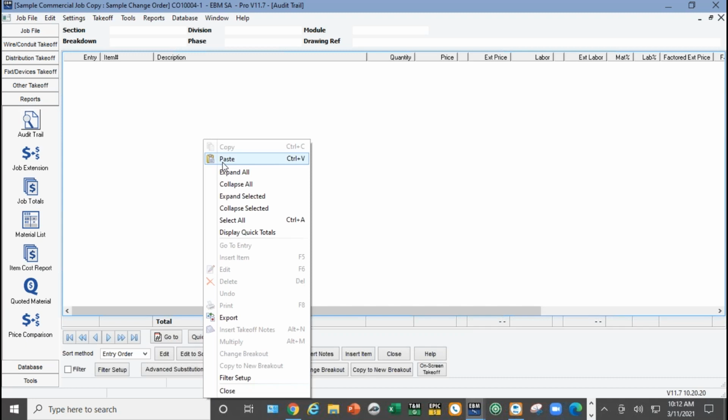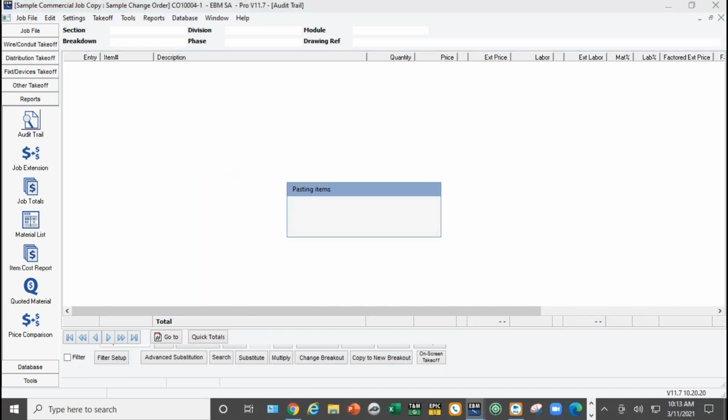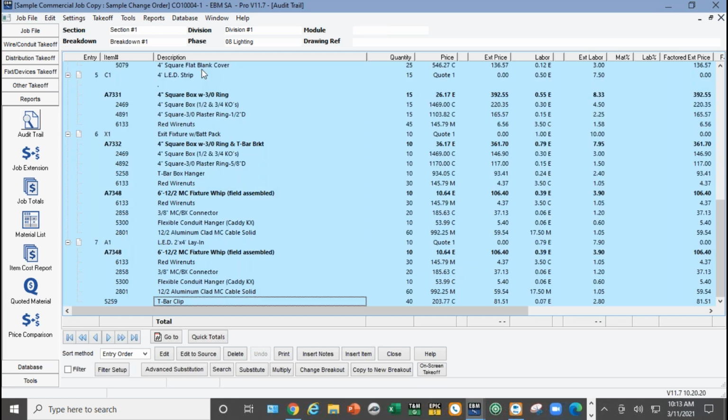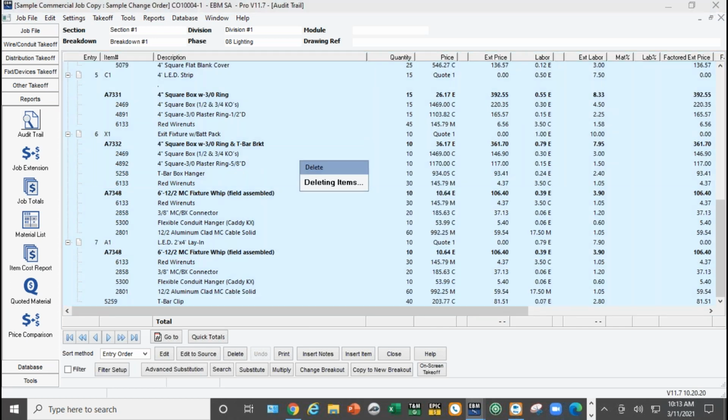This would be handy if you've already taken off a job and you've got a similar job and you want to just copy and paste part of it into a new job. There it is. Now, the cool thing about this, which just came up with a customer a few days ago: when you normally create a change order, it doesn't know anything about the fixtures or the feeders, anything that you did in the original takeoff. This way you've got your whole fixture schedule in here. Now in the change order, I'm actually going to delete everything as far as the fixtures. But the fixture setup is still there.